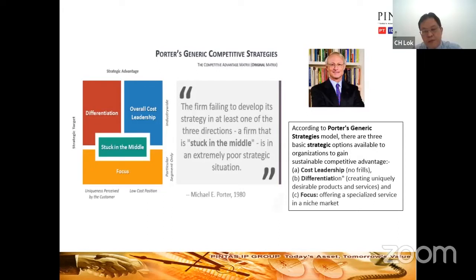Okay, before we look at the business model of IKEA, I would like to look generally at the generic competitive strategy by Michael Porter, the world famous management guru. According to Michael Porter's generic strategic model, there are three ways for businesses to be competitive. First, you offer cost leadership: you sell things cheaper than your competitor. Or you come up with a differentiated product, which has a unique selling proposition for your target client. And thirdly, you have to choose the kind of customer that you want to serve. So today we are looking at IKEA.